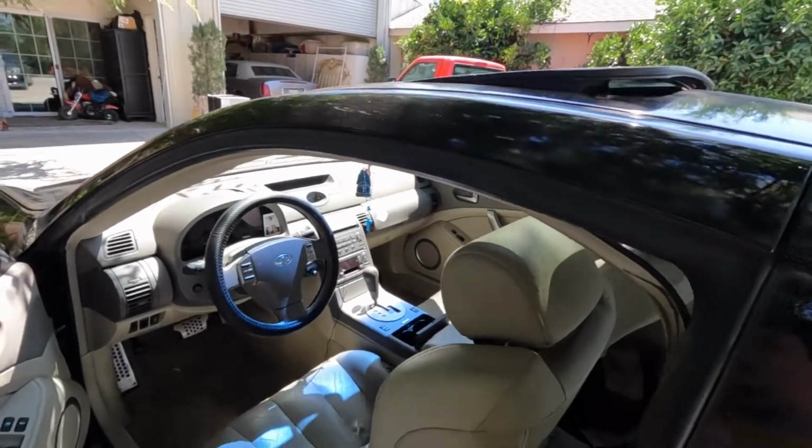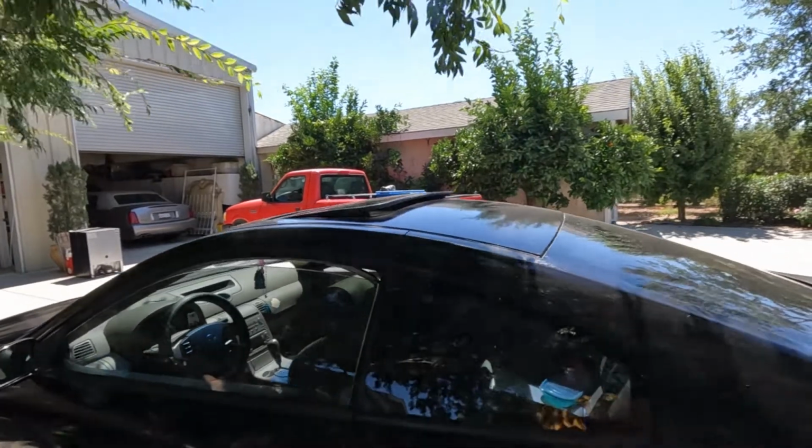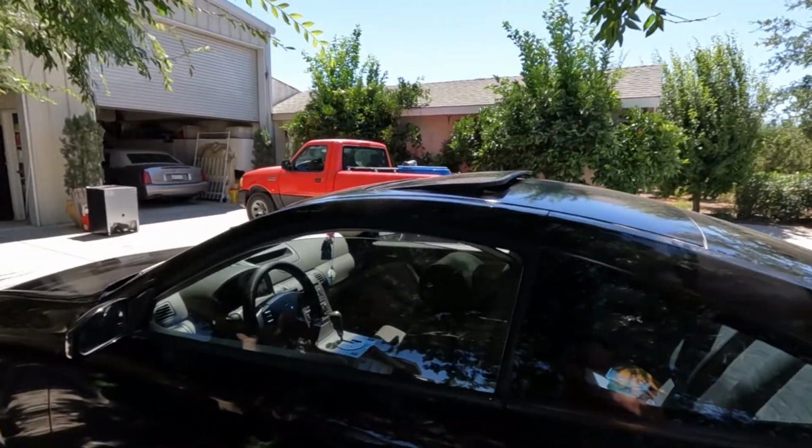I did get an automatic. If you want a manual G35, it is going to be hard to find one that isn't completely destroyed, because the last owner thought it would be cool to go swing it, bro. They swing, they're fun. They're rear wheel drive and they are fun to swing.